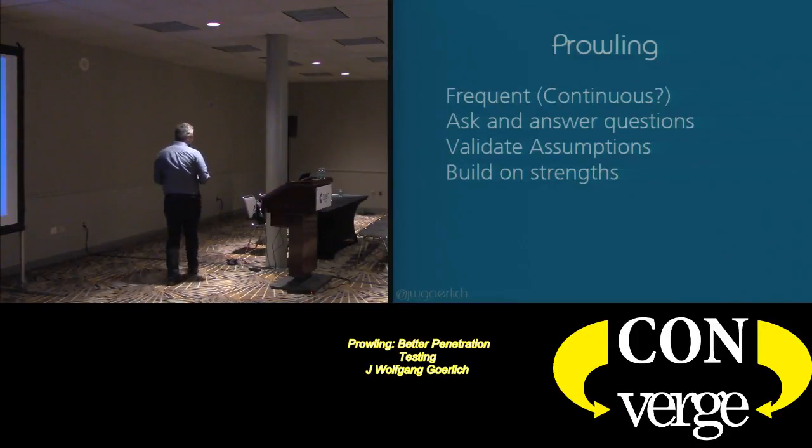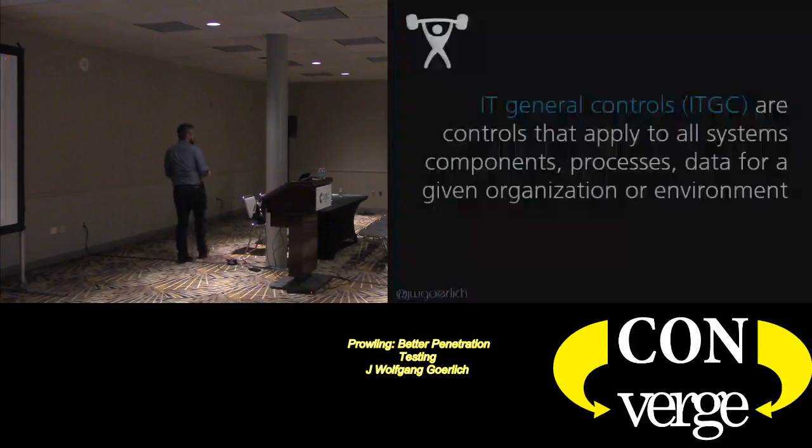And one way, of course, of defining strengths is our controls. We always hear about IT controls and what they are and what they're not. I'm just going to say ITGCs in this. These are our controls and our ways of saying, this is the way the world works. This is my defense. These are my walls. This is my castle, and this castle is mine. Can we look at these ITGCs as a way of building strengths? That's what I'm going to talk to you about today.